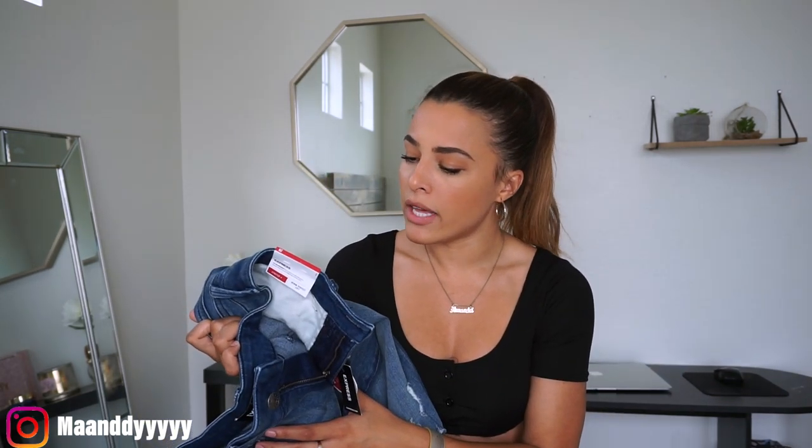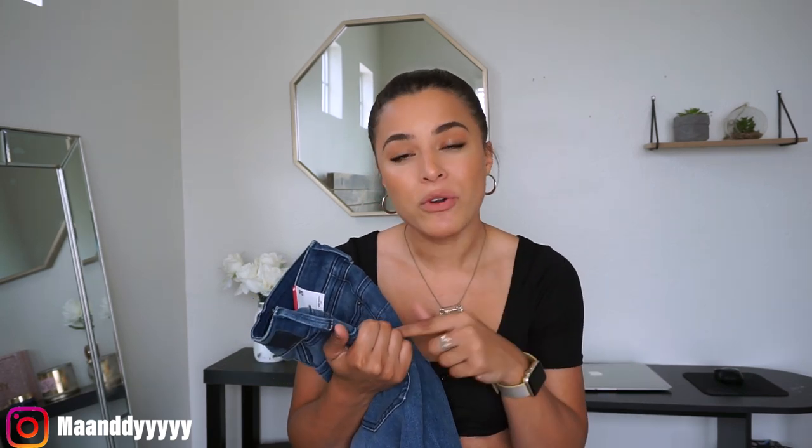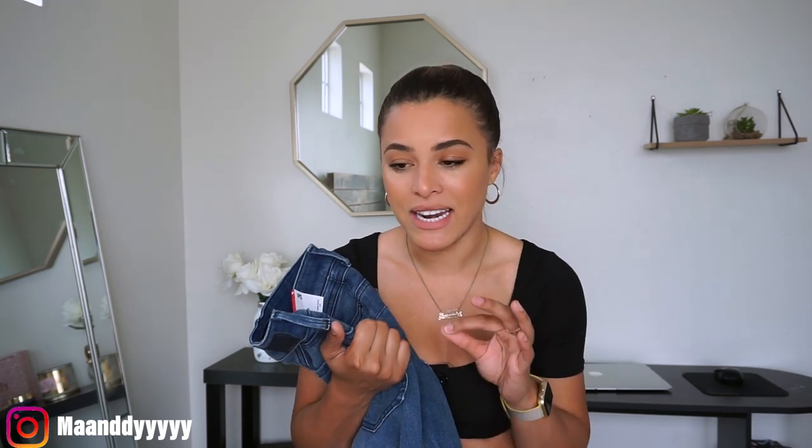So these are ankle legging, mid-rise. So not super high rise, they're just mid-rise. I kind of like a mid-rise jean because I have a short torso, so the high rise tends to be a little too high. So I'm going to go ahead and throw these ones on and we'll see how they look, how they fit. I'm excited, I think they're going to fit bomb. They feel really good, quality feels great. So let's go ahead and try them on.